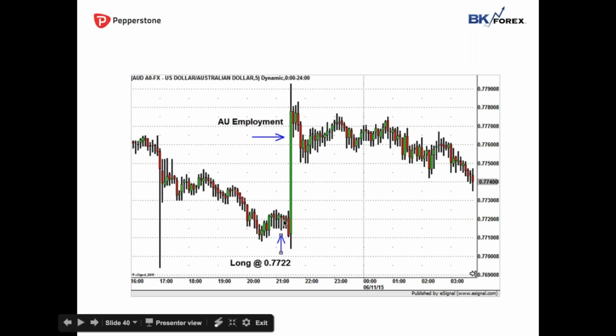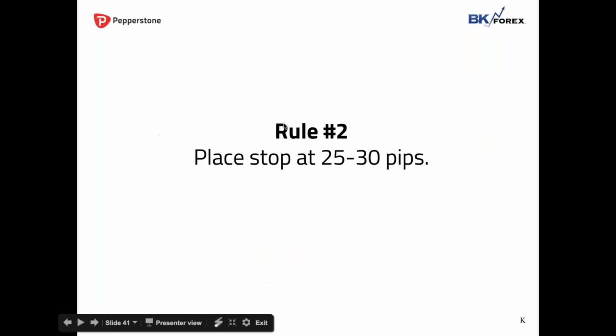About 20 minutes, you can see the markets are very, very quiet, and then the news is released, and boom, in 5 minutes, you have a chance to make some very, very serious dough. It goes from 77 to about 77.80, right? Very, very strong. We place our stops at 20 to 30 pips.